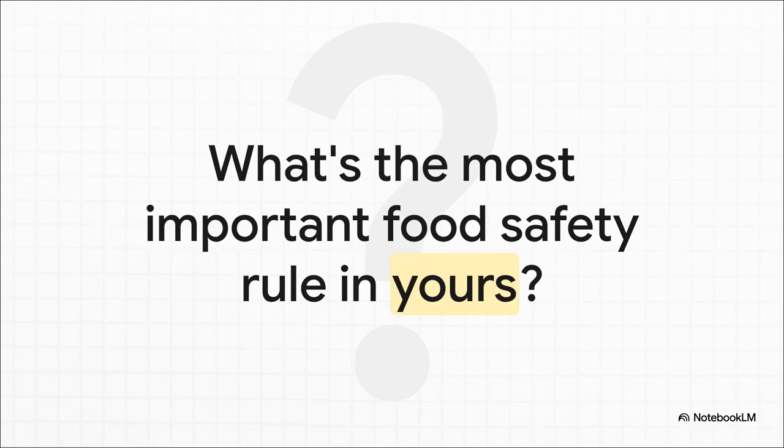It really makes you think, doesn't it? What's the most important food safety rule you follow in your own home?